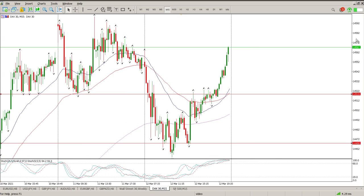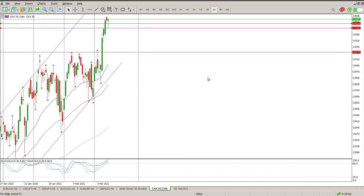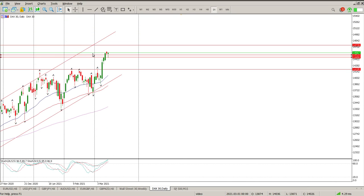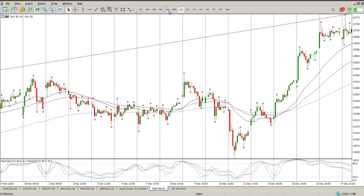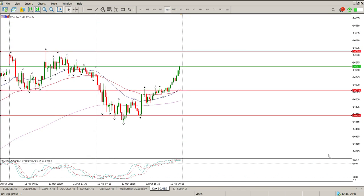The other level to watch is obviously going to be a break above Thursday's high. So break and retest Thursday's high at 14,598. But this is the ultimate target, that's 14,739. That's the measured move of the previous consolidation. So that's kind of my view at the moment. I think we're more than likely to get the measured move. I think that's pretty much what's on the cards.